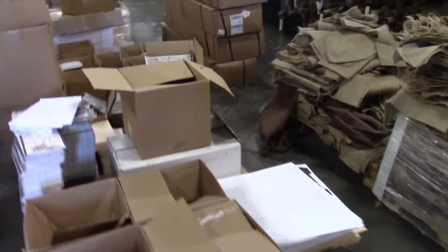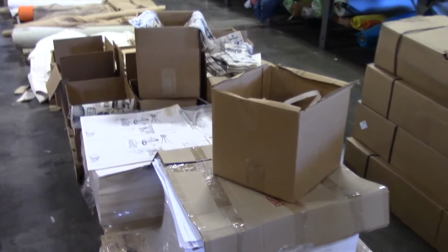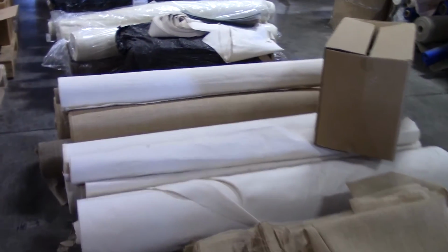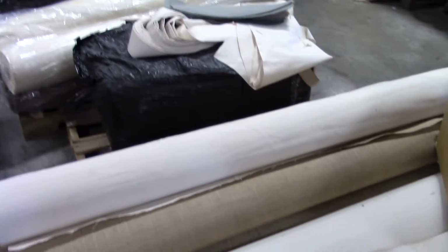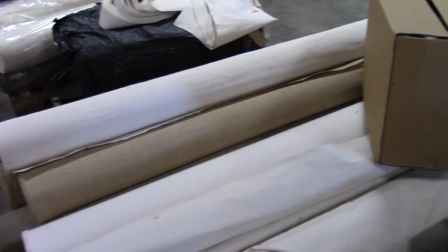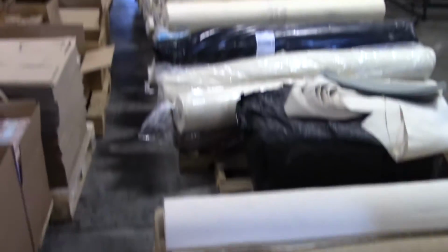This is where all of the fabric comes in. And Christine said no matter how much they order, they run out. They always run out because they are constantly producing. Look at all those different colors of burlap under there. And some of this fabric is imported. They do source from other countries when they can find good quality products and something that they just can't match here. So a little bit of it is imported, and it's all top quality, but a really good price. And of course they buy it in huge quantities, which saves everybody.